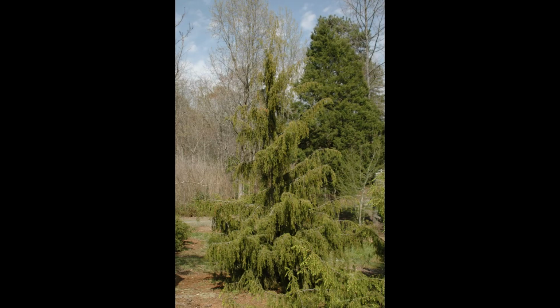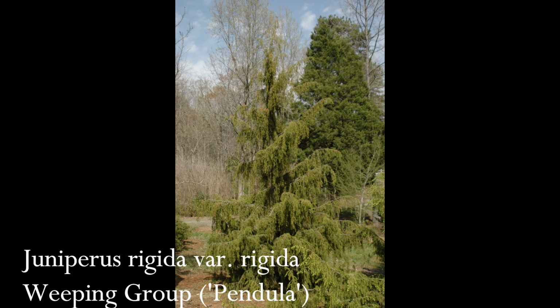Anyway, a lot of people have asked, how do you identify some of our modern weeping, prickly or acicular type junipers? And when I say acicular, that's A-C-I-C-U-L-A-R. That means they have a jointed needle, not a scale-like needle, like a common juniper, for example. It's also called subulate or jointed at the base, and they're usually in whorls of 3.